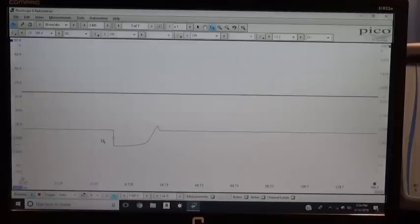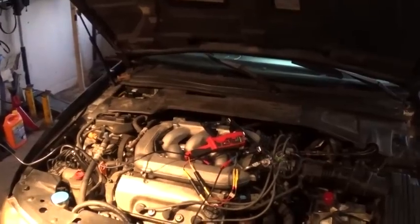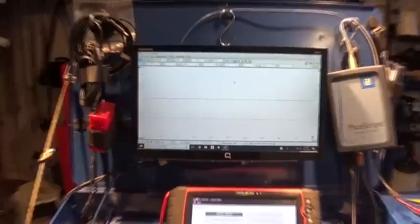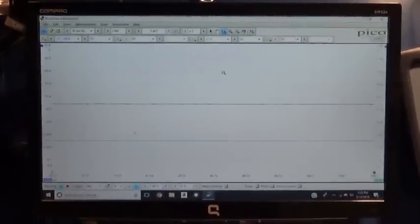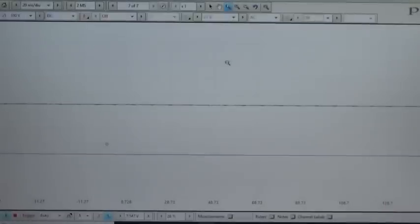So I can maybe put the current clamp around this since I have it hooked up, just for the heck of it. Let's put the current clamp over. Okay, I just got a current clamp on, and let's have all that on the screen. Even though at this point the current clamp is not going to give me much information anyway, since we have it, might as well do it. So okay, let's start it up.